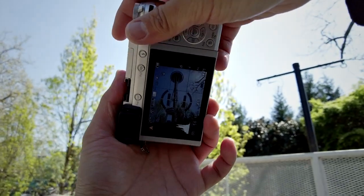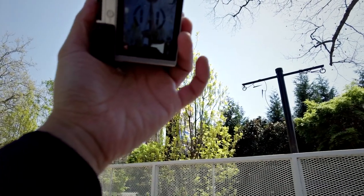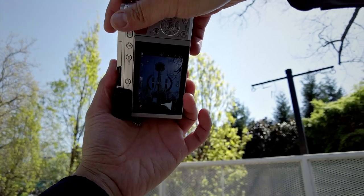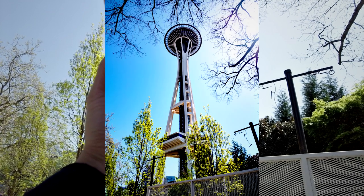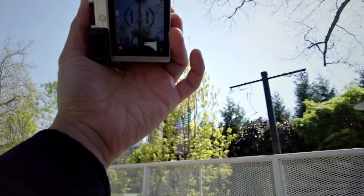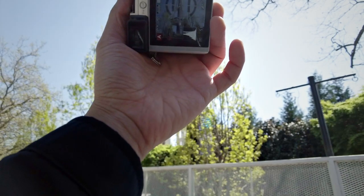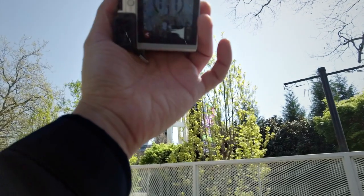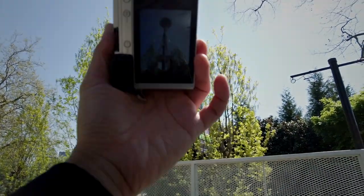I want to step back a little bit and try to frame the tower using a little bit of the tree branches on the top of the frame right there. As you can see above me, there are some trees that I can use to help frame the tower, something like this. The weather's been really nice today, I really love it. I'm going to move a little bit so that I can employ these two trees to my advantage to help frame the tower better. Let's step forward a little bit. All right.